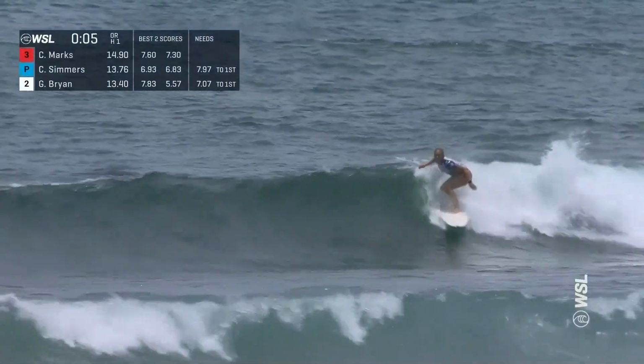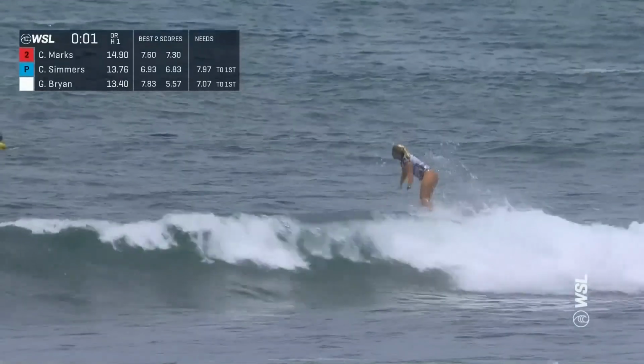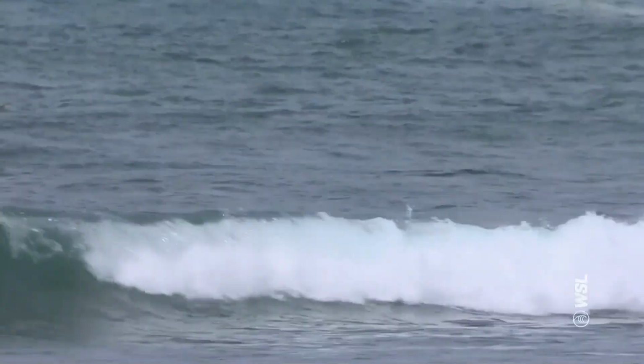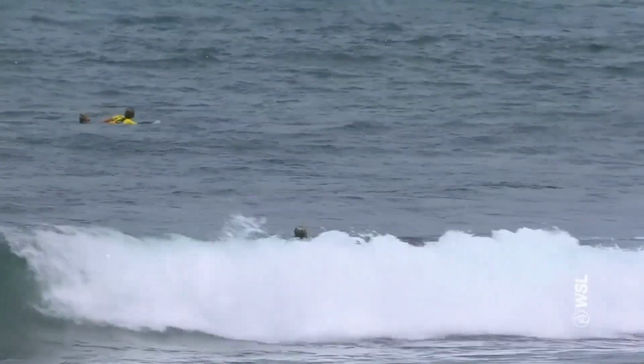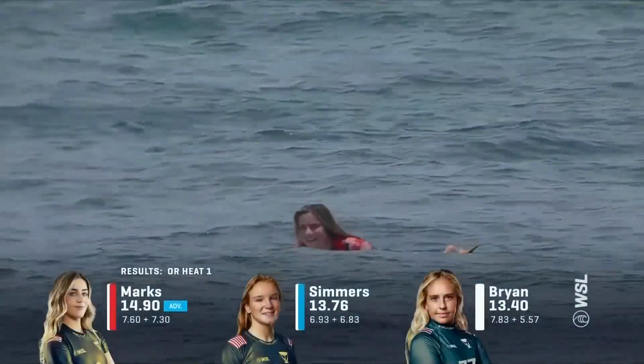Gabriela Bryant, she needs a 7-point ride. She needs something spectacular. That's not going to do it for Gabby Bryant. The horn sounds. It's going to be Gabby Bryant, C.Simmers into the elimination round later on this afternoon.